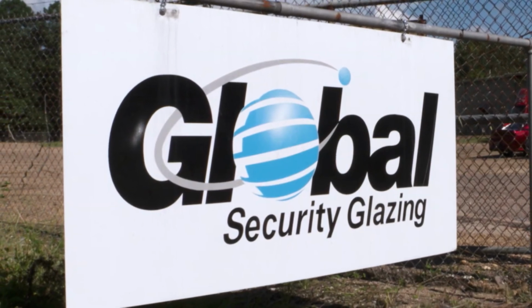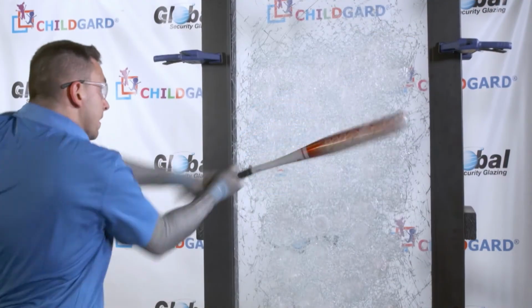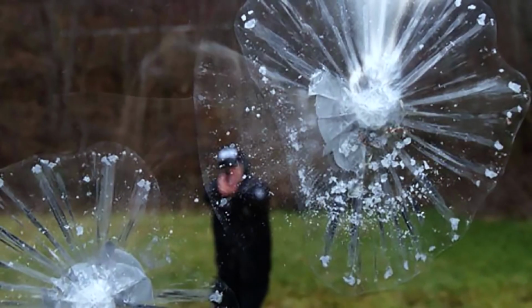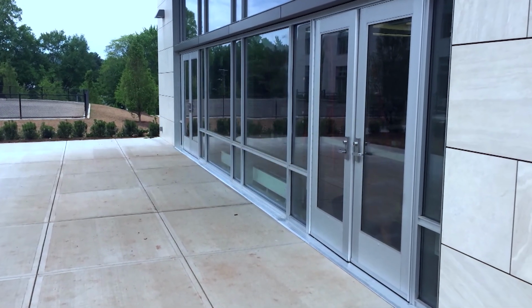In Selma, Alabama, the glass experts at Global Security Glazing have developed Child Guard Security Glazing, a product that withstands extensive physical attack during forced entry scenarios at schools.